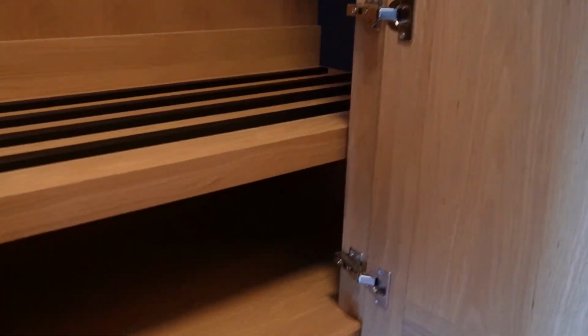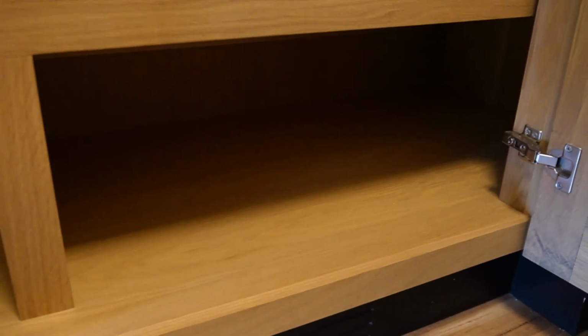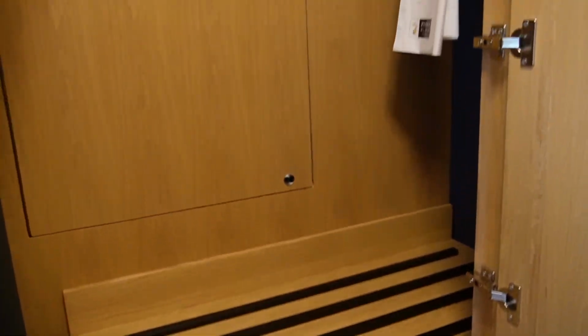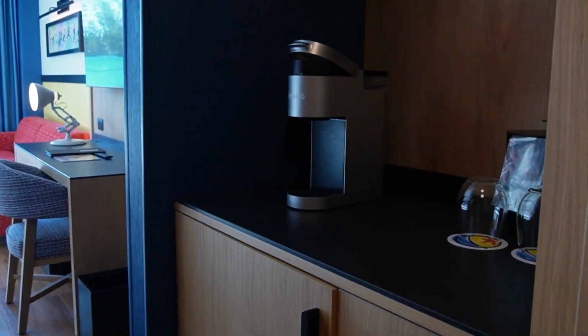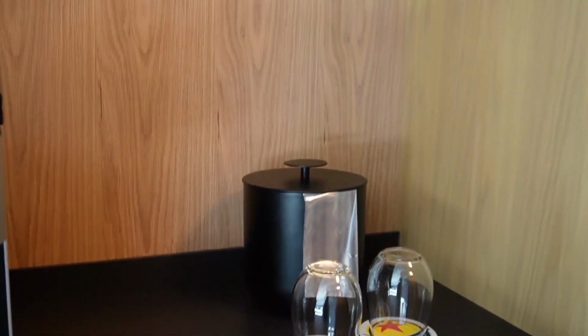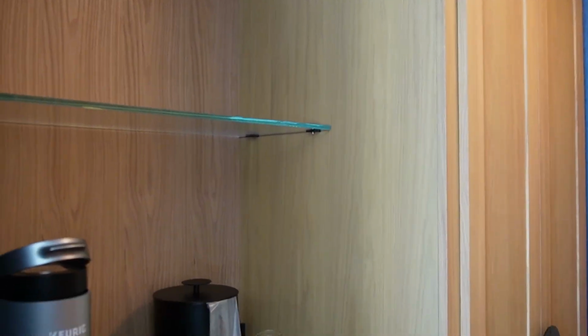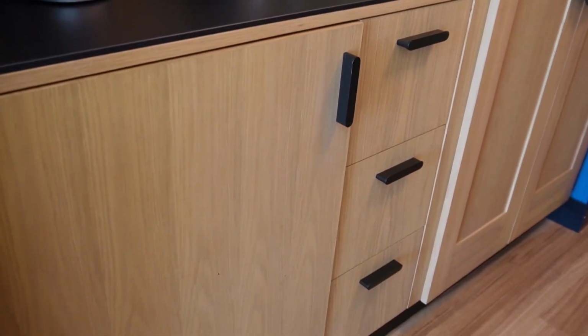Once you shut these doors, it is right next to what you're going to call the kitchenette. There is a full mini fridge in this room. There is a Keurig and also Keurig coffee available for you. Again, little hints of details here in the coaster where you have the Pixar ball. Your ice bucket is also located here, and there's just extra shelving where we stuck different items that maybe we wanted to grab and go as we were leaving the room.